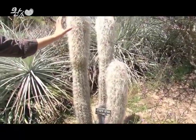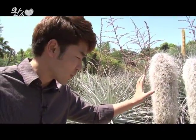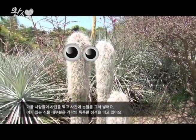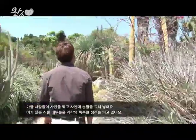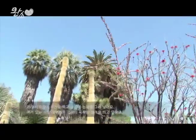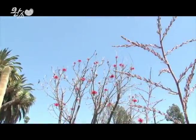This is exactly what you imagine from its name. Old man. Sometimes I see people taking pictures of those and then adding little googly eyes to the pictures. A lot of these plants have a great deal of personality. I like this flower. I really like this flower.